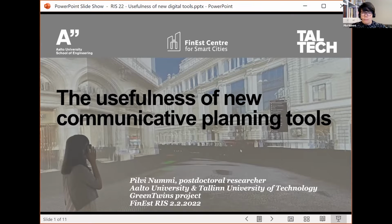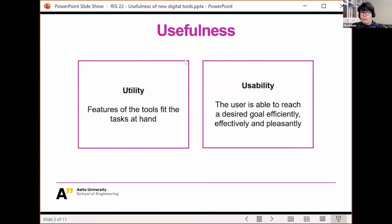Even if we ourselves as researchers think that we are developing great and useful tools, we should keep in mind that the users do not share our thoughts. They may not even feel that they need our tools. So that's why we are doing user research in this project.